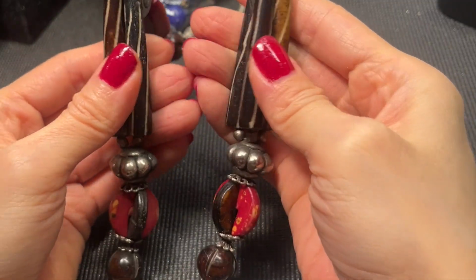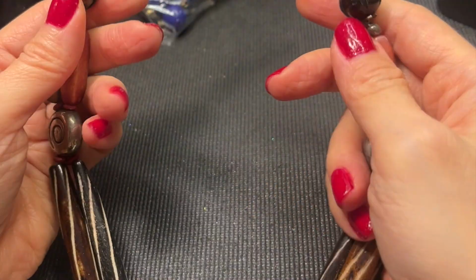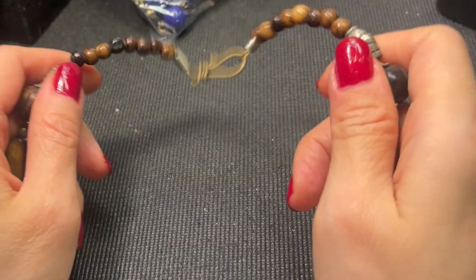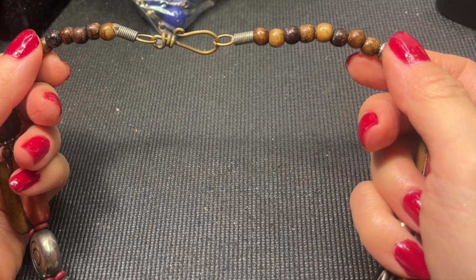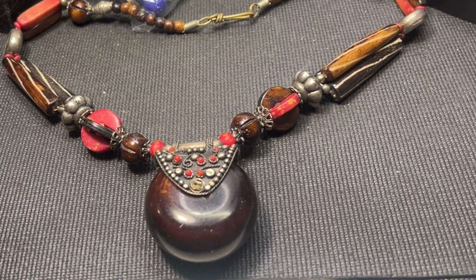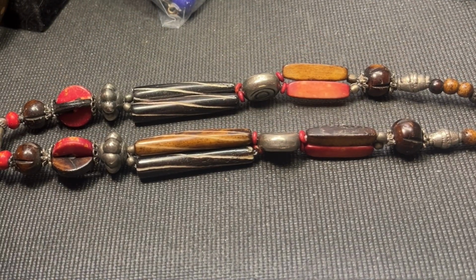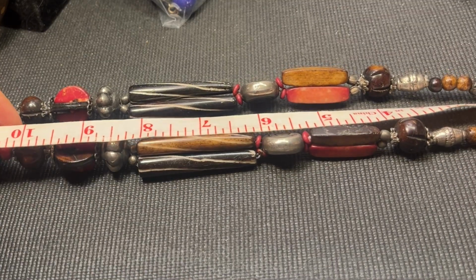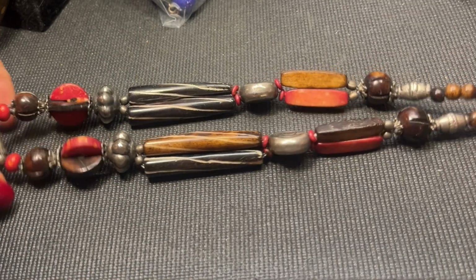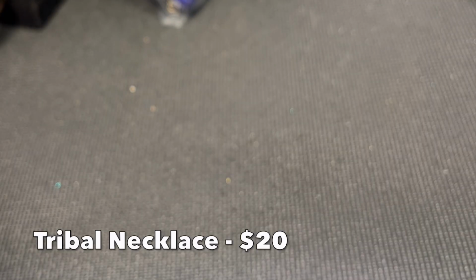And then you have these. I think this is horn, guys. I could be wrong. I think I've seen these before. It could be horn, and coral and wood, I think, or some kind of nut. Definitely a tribal piece. Very interesting. So that's what it looks like. It does have that one missing bead there. Very pretty. This one measures in at 22 inches around the neck. So I will put a price down below for this. That's really cool. Okay, we have that. Let's keep going.